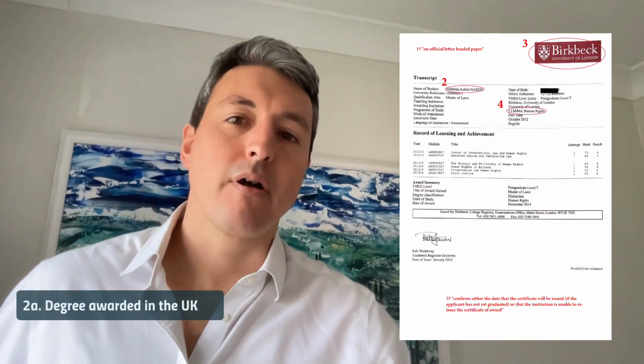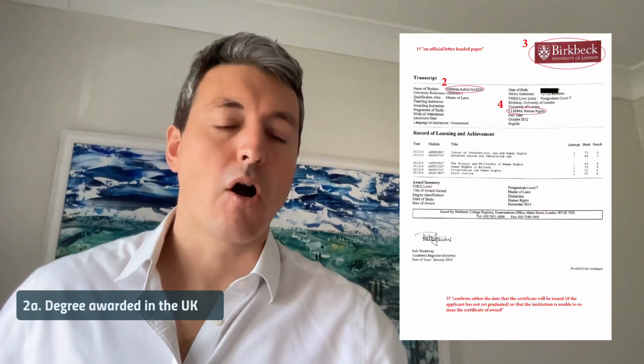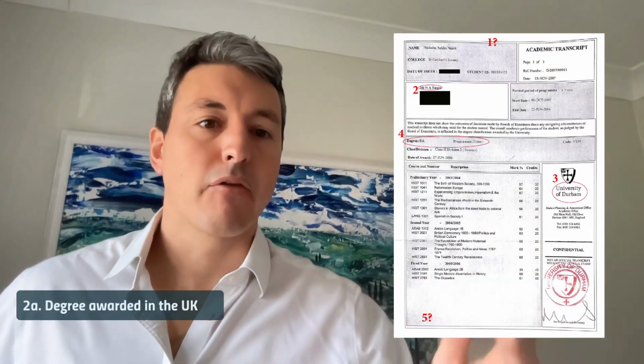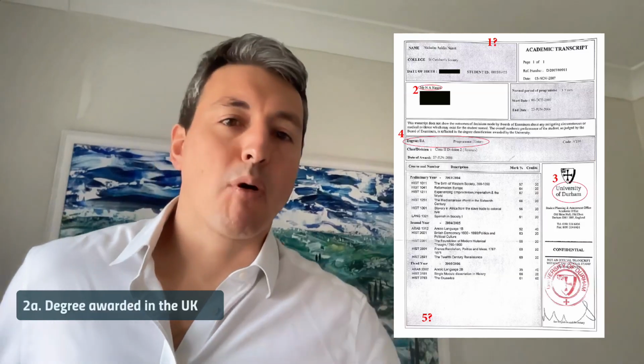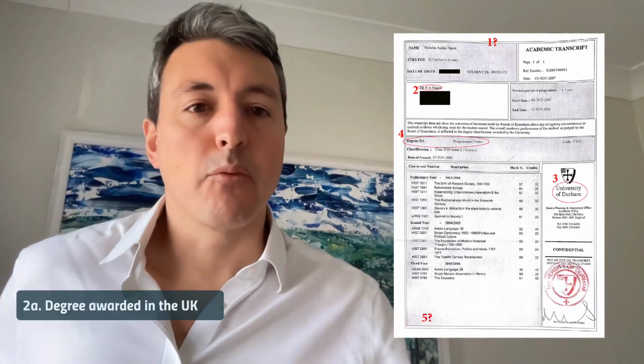I've got an example transcript here, which shows the applicant's name, the institution, the course title, but arguably it's not on official letterheaded paper, and it definitely doesn't confirm that the institution is unable to reissue the certificate. So I would be nervous about relying on this, for example. Here's another example of a transcript which doesn't meet all the requirements. Again, it would probably be a harsh decision to refuse on this basis, but the idea in these applications is to try and reduce the risk of something going wrong, as far as possible.